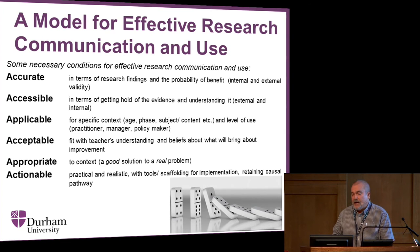I'd just like to finish by going back to that model, because I think one of the challenges, in thinking about effective research use and communication, is that it's the relationship between these categories that makes it most difficult. I mentioned before accurate and accessible, this notion of applicable but acceptable, appropriate, how do you make it actionable? How do you do all of that in a single mechanism for communicating research? Well, you probably can't. This needs to reflect the system or the ecology or a set of interacting organizations and responsibilities that holds this in place.